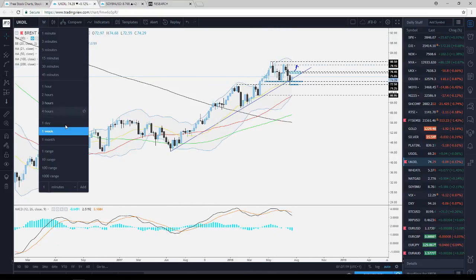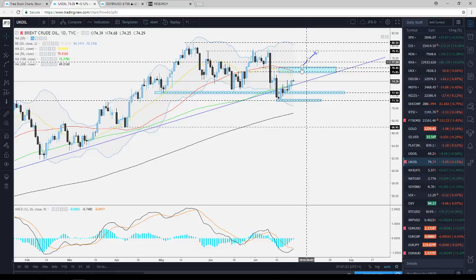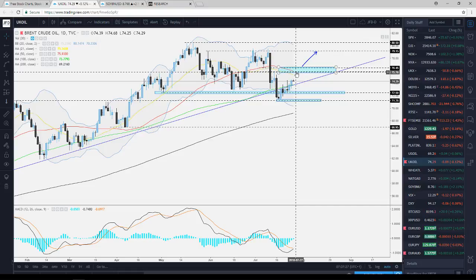Certainly, if we get either today or maybe tomorrow a strong push higher here, like I said, keep an eye on this area. We need to see a nice break and a close above this area in order to become more bullish on this commodity.